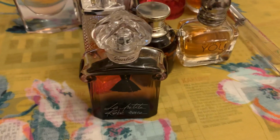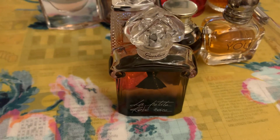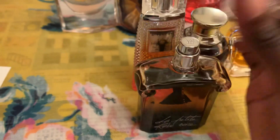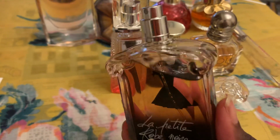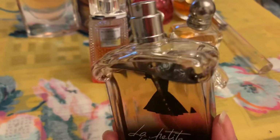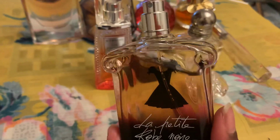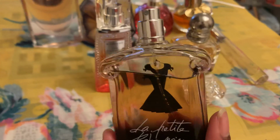Now I know I'm missing some notes off, but just to not make the video too long, I will mainly discuss the notes that I pick out of the scent. So with this one, you get your cherry, you get your almond, you get the licorice in this, and a bit of, I can detect the aniseed. Even though it's got vanilla, it's not the type of warm fragrance. I wouldn't say this is a warm, cozy type fragrance.